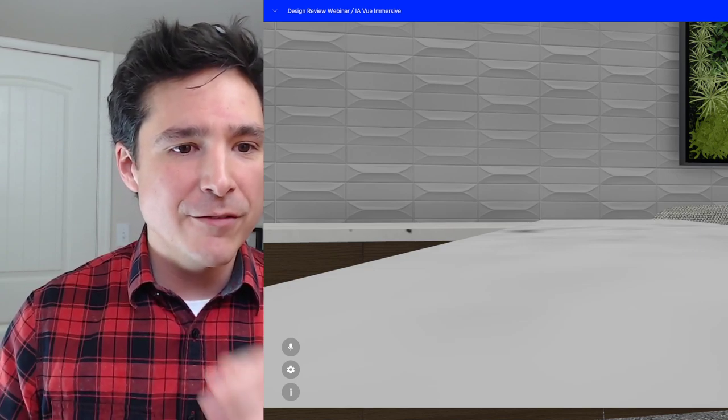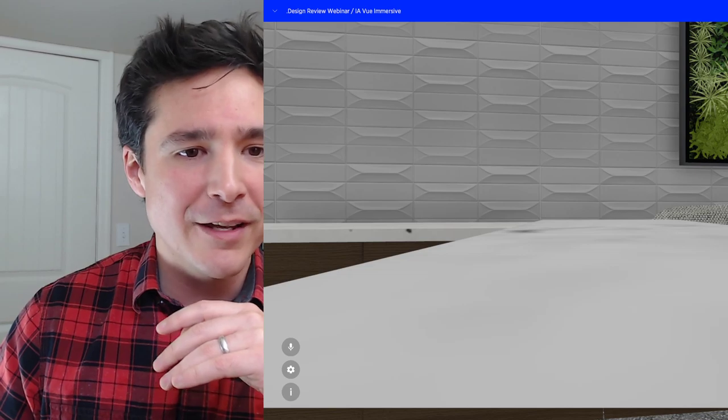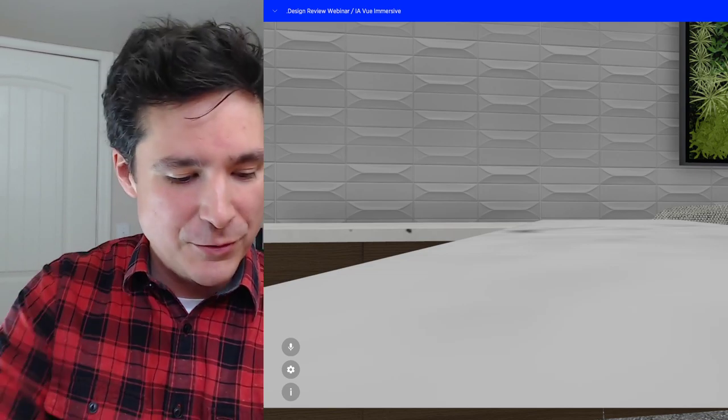Interested in the VR view. Can this work with... okay, I'm just going to start jumping into a few specific questions here. So, can this work with HoloLens was the first one I saw there.